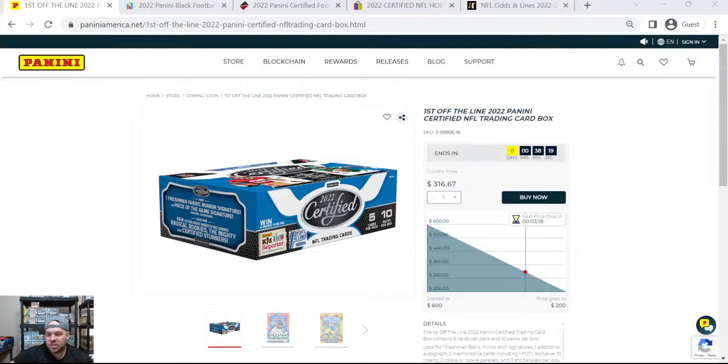Did they? 400 a piece? Interesting. Yeah, those collegiate cards are always tough. Like if you look at just some of the Burrows or Herberts, a lot of those college cards you can get them for nothing when you think that they would be worth a lot more.